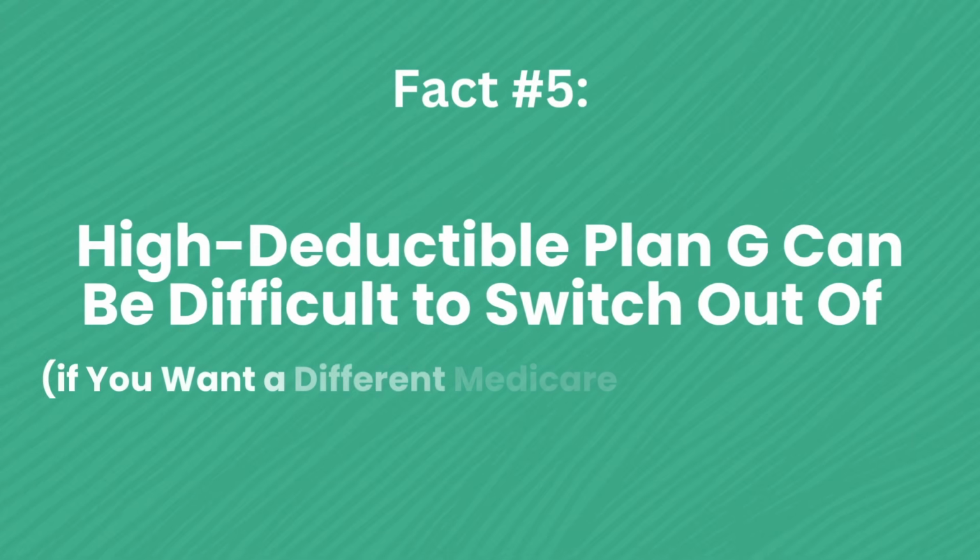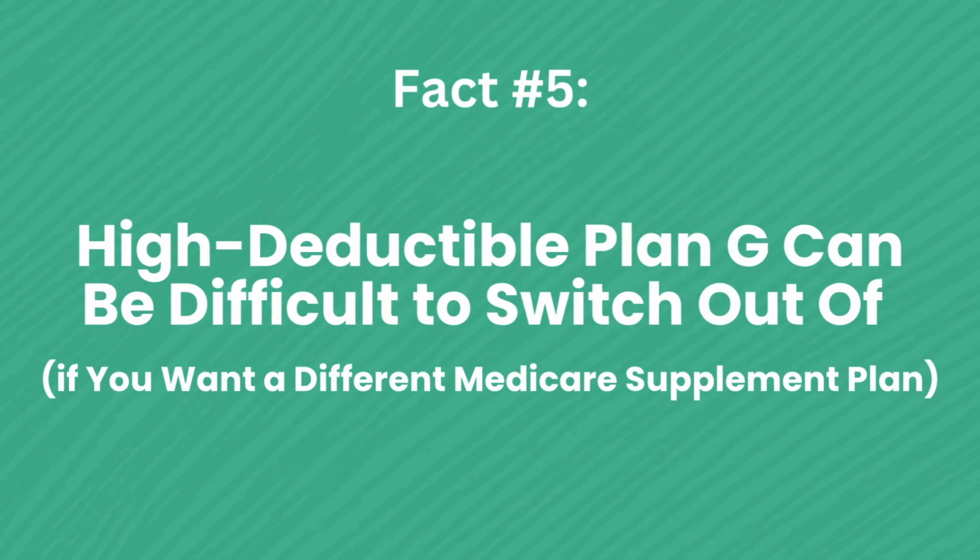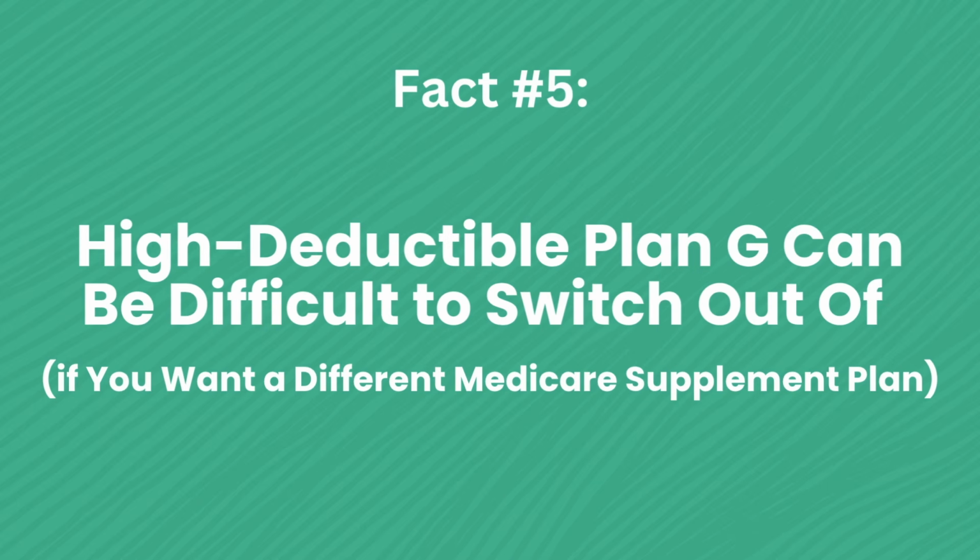Okay, the fifth and final fact is that it's not always easy to move from a High Deductible Plan G to other Medicare supplements. It can be difficult later on. Now, we've known several people who said, oh, I'm going to take the High Deductible Plan G when I'm young, and as I age and I start to have more issues, then I'm just going to switch over to the regular Plan G. Well, it doesn't always work that way.